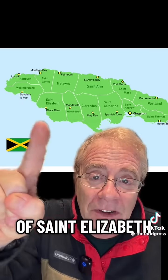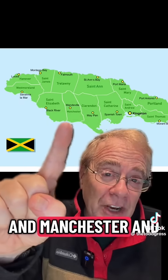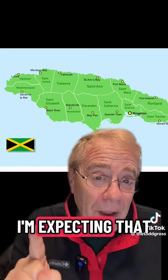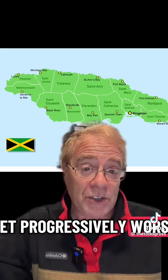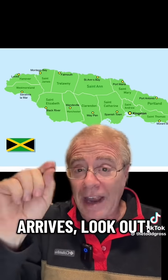What's the timetable on the storm? Well, this part of St. Elizabeth right here and Manchester and Clarendon, I'm expecting that by midnight tonight, Jamaica time, that's when hurricane force winds will first just start to arrive. But it won't really be until towards dawn that the worst of the storm envelops the whole western and central part of the island. So keep that in mind. This is going to get progressively worse through the night. And first thing in the morning when the eye arrives, look out.